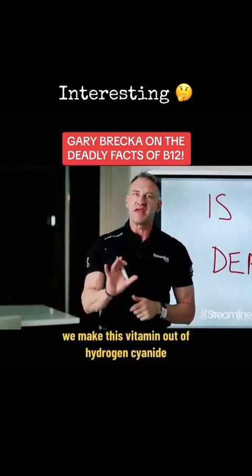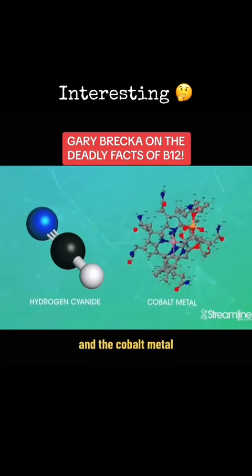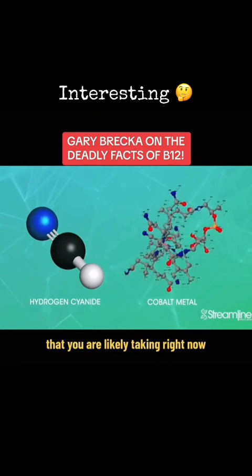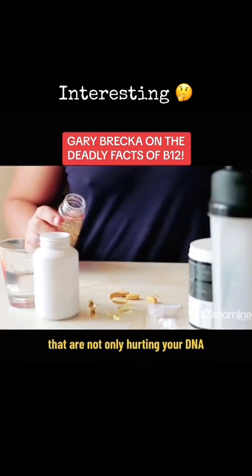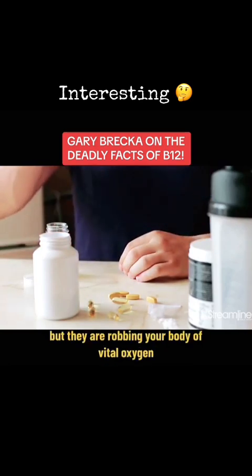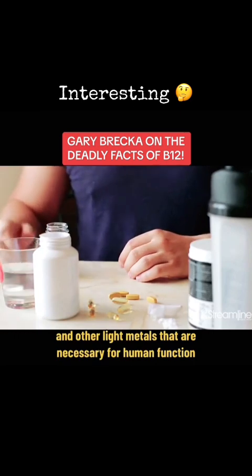Believe it or not, we make this vitamin out of hydrogen cyanide and the cobalt metal. And we put this into vitamins that you are likely taking right now. Some of you are actually taking vitamins that are not only hurting your DNA and stealing vital nutrients from your cells, but they are robbing your body of vital oxygen and other light metals that are necessary for human function.